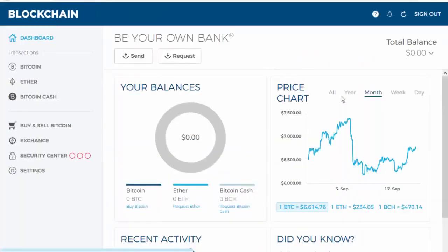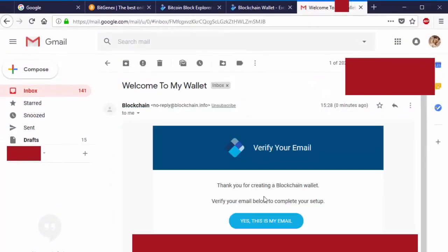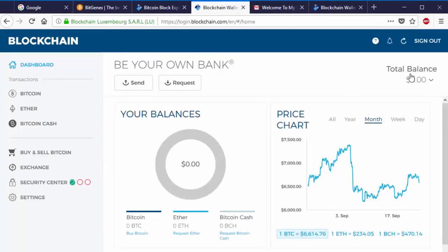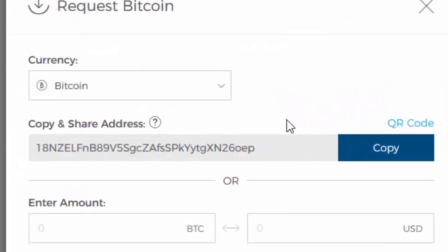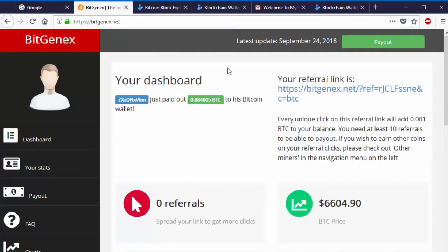Alright, now we got our own private Bitcoin wallets, so we are basically ready to start using the miner. And let me just confirm my email address first. That's pretty important too, I suppose. Okay, there is no bitcoins at all on my wallet for this moment, of course. And if you want to check your wallet address, you click that request button and here it is. So yeah, now let me show you the miner.